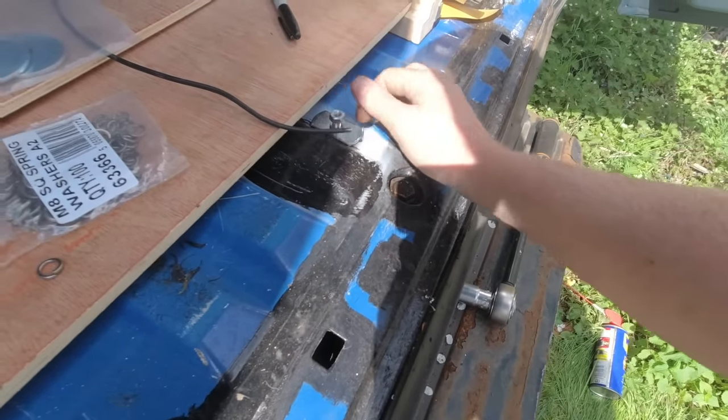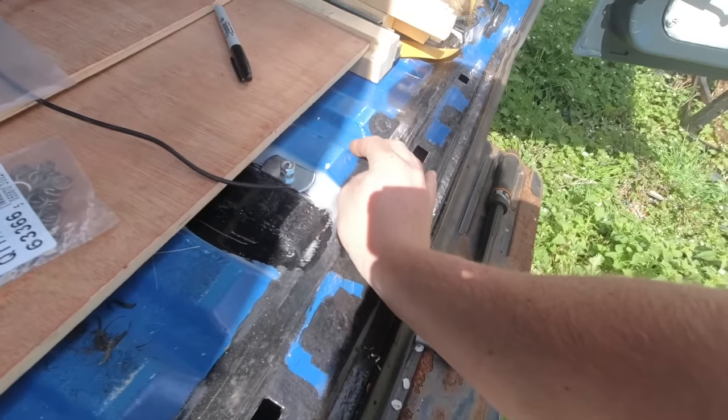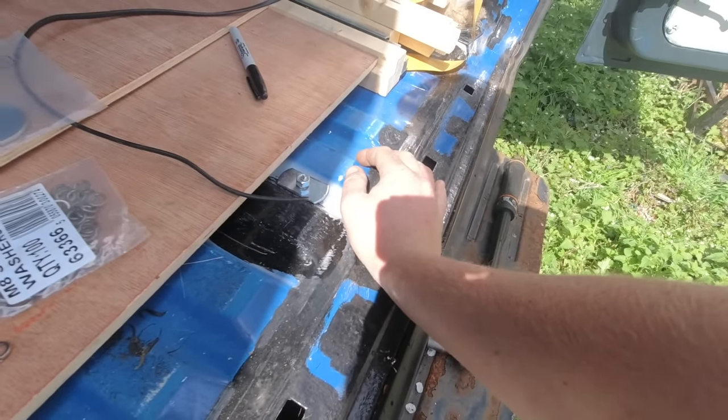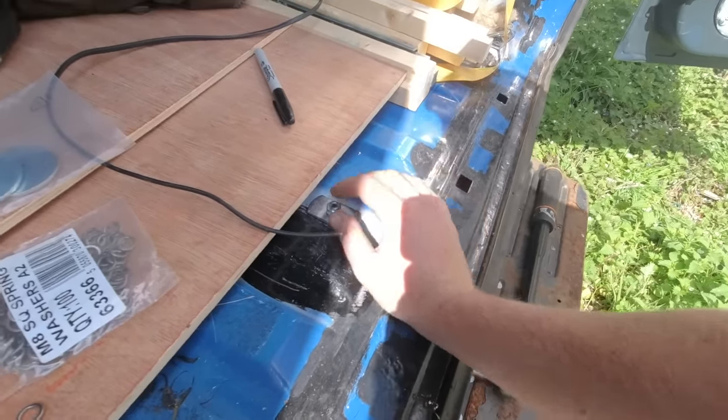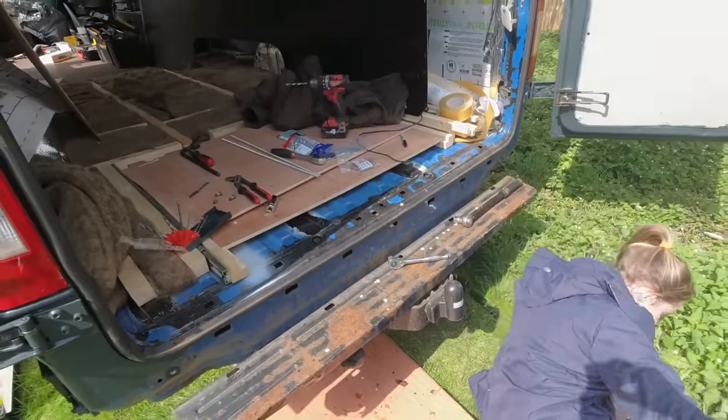Okay, so I'm going to do that today. If you then drop it down and then wind your nut up, and then we can tie them up together. Up there, isn't it? Oh my god. Perfect.